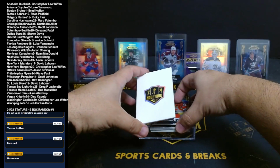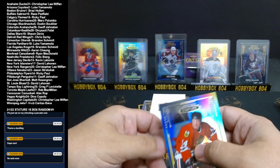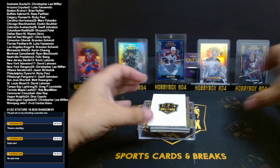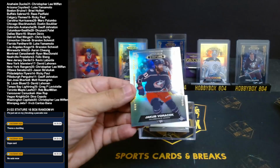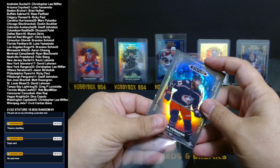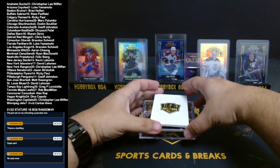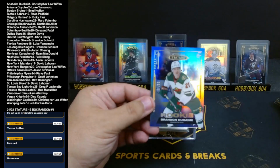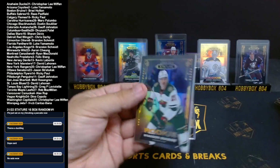We got a couple of base cards. First is a Chicago Theo Fleury. Yeah, that would be nice with auto. I think there's auto version too. There is Timo signed cards in the set. Voracek for the Blue Jackets. Seattle Blue Jackets combo for Dave. Minnesota, Brendan Duhane, photo variation, 6 out of 99. For Aaron and the Wild.